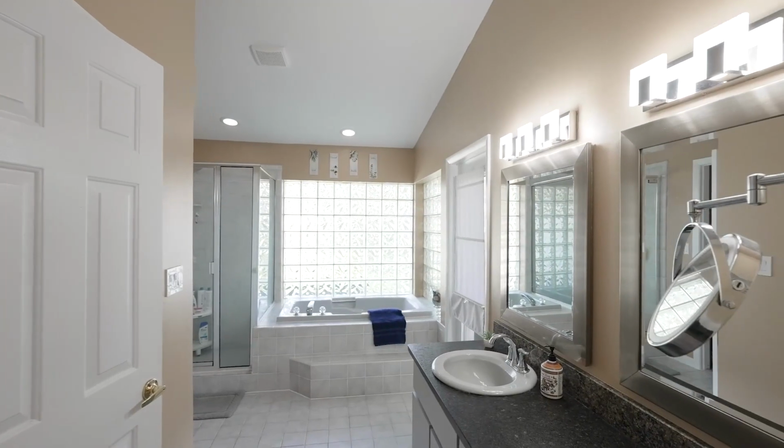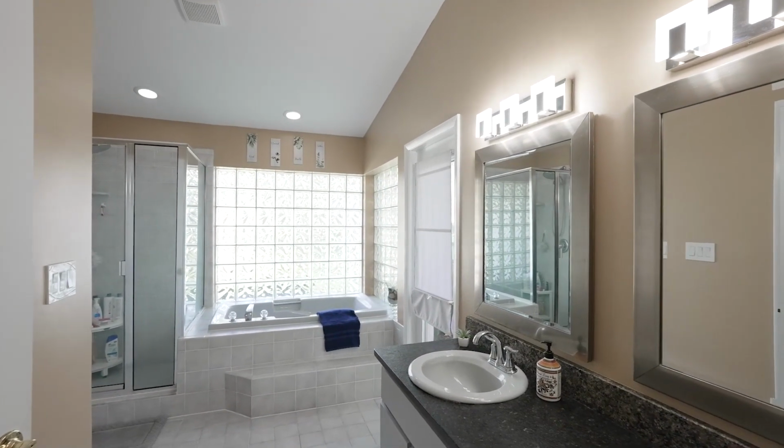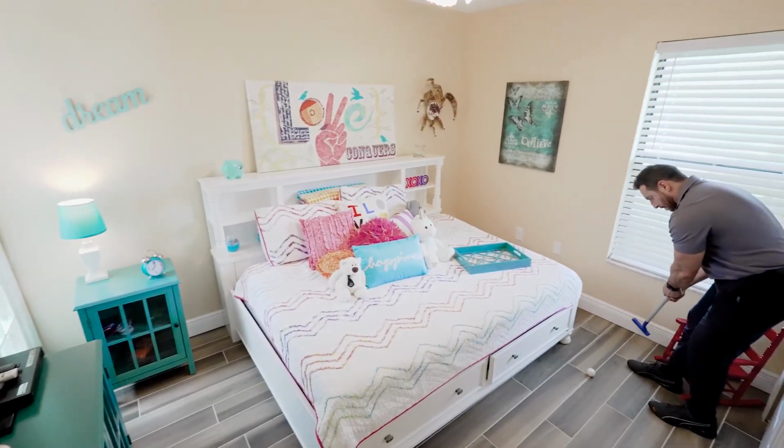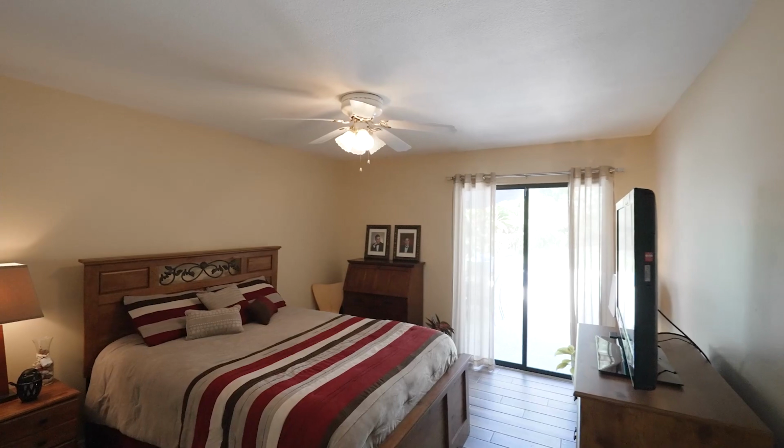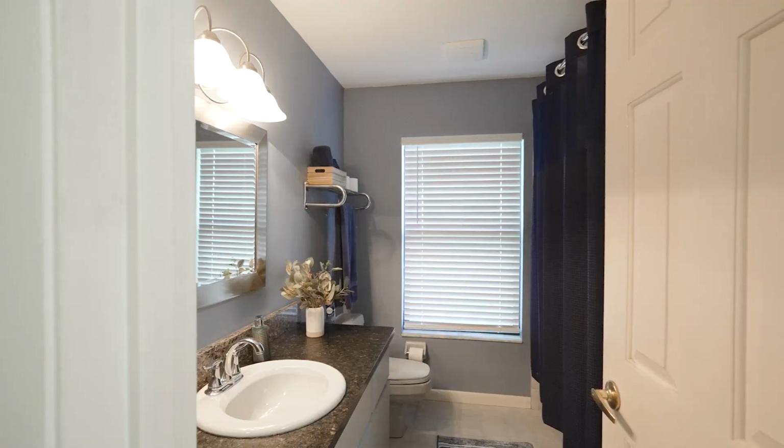This split floor plan has 2 additional spacious bedrooms with large closets and share a guest bath with granite countertops, tub, shower, and linen closet. This home has everything you need, including a new roof.